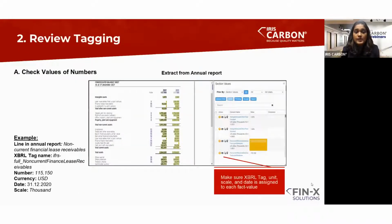The second step is the review of tagging, a very important step. Now, as you have uploaded the PDF report, the next important thing is the performance of the tagging part. Many software tools have the ability to tag the information in the PDF report, and they can share it with the issuers to verify the details.